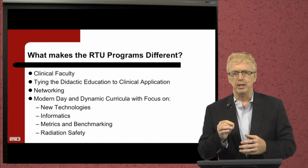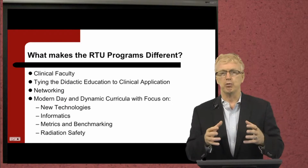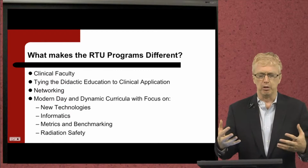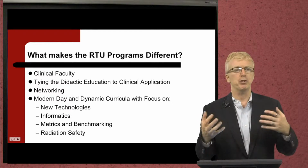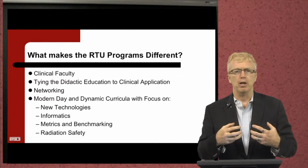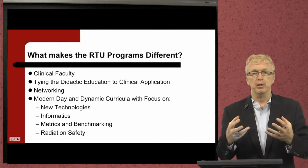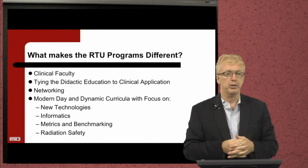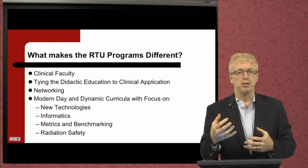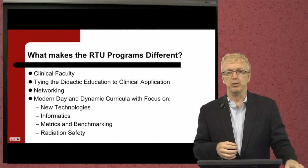The modern day, dynamic curricula allows us to focus on the new hot topic items, the new technologies, the informatics, and the benchmarking and metrics that are required now in our field to advance these technologies. It's a good thing. We need to accept it. Very few people truly understand it. Radiation safety doesn't go away. With these new technologies, safety is actually at a higher level. We need to really stay on top of this.